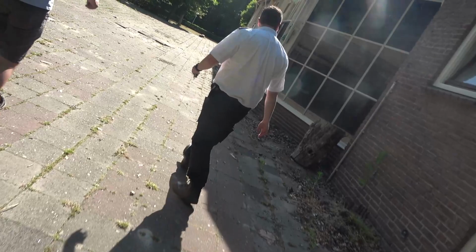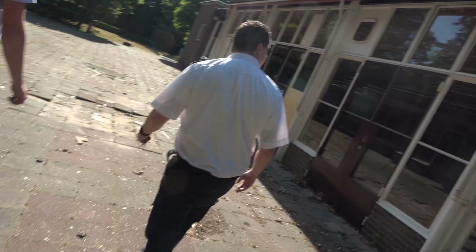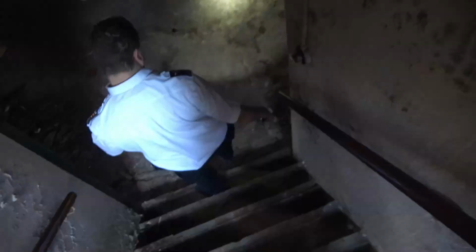The security. So the security came and is leading us around the basement, which is kind of cool actually. Oh wow, smells really bad in here. Do you know anything about the history or? No. It's kind of cool. Oh, a gym, he says. Yeah, he's right. This was the gym area. It's like climbing stuff. Yeah. That's really cool.